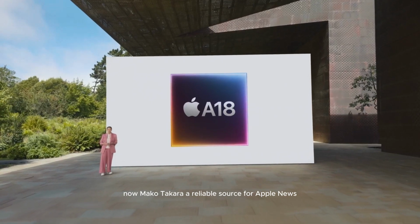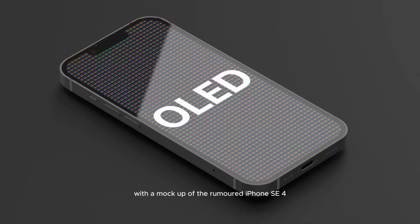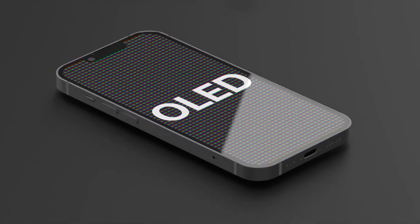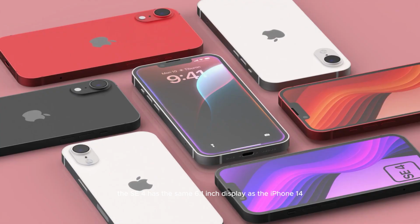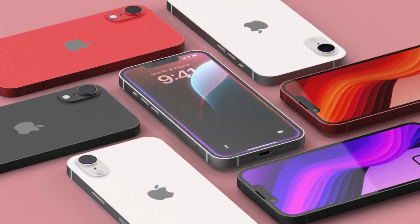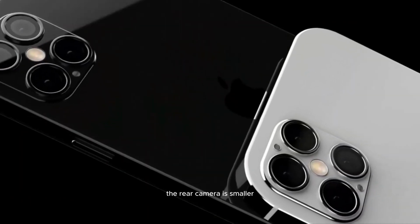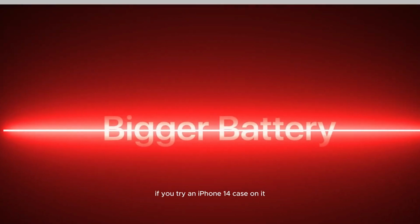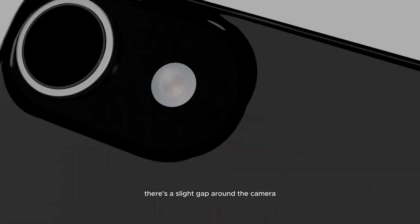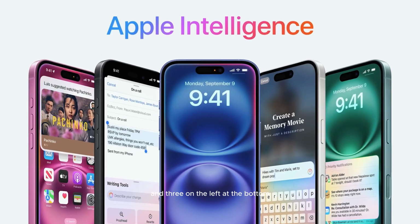Now, Mako Takara, a reliable source for Apple News, has done a hands-on comparison with a mock-up of the rumored iPhone SE 4. Here's what they noticed compared to the iPhone 14. The SE 4 has the same 6.1-inch display as the iPhone 14. The mute switch is a bit smaller and positioned slightly higher. The rear camera is smaller, and the flash is placed differently. If you try an iPhone 14 case on it, there's a slight gap around the camera. It has 5 holes on the right and 3 on the left at the bottom.